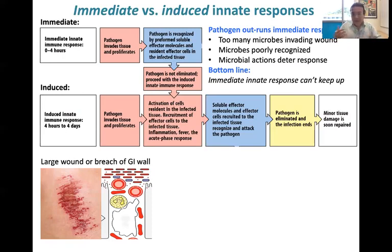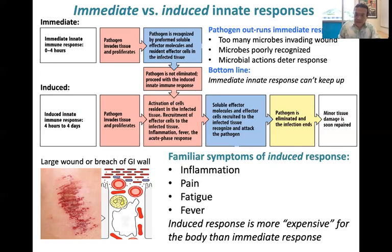So after maybe 3 or 4 days, then your innate immune system succeeds, right? And the pathogen is eliminated and the infection ends. But now, as a consequence of the delay and the fact that the pathogen was allowed this extra time to cause damage, you're going to have greater damage, right? So that's why you have maybe something like a scar or some other type of tissue damage. But that's part of your tissue repairing itself. Let's look at some of these symptoms of the induced response.